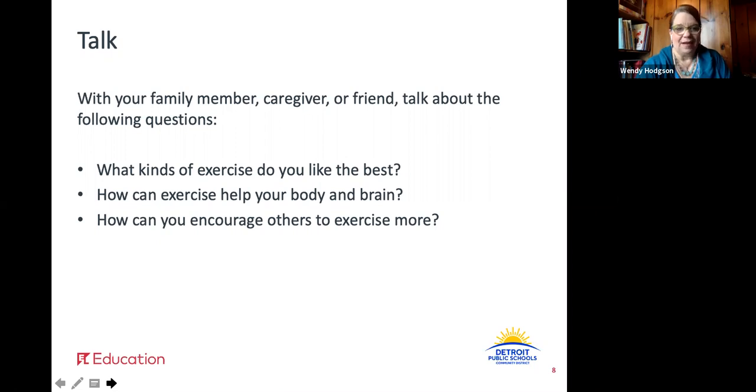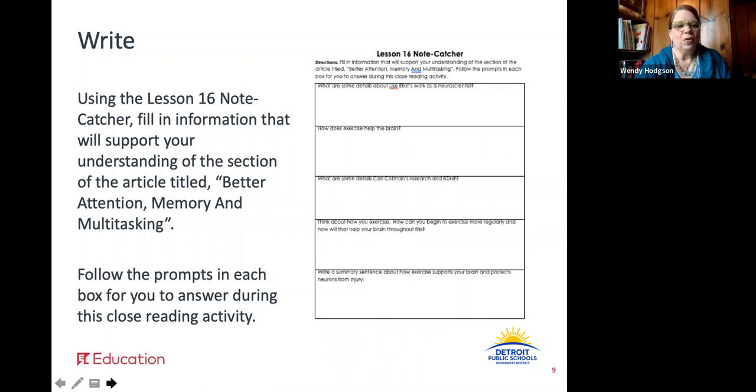All right, fantastic. What we're going to do now is have you get into the note catcher itself. It's going to say lesson 16. There are several sections to the note catcher, 5 sections, okay? And you're going to fill in the information that will support your understanding of the section that we just read. It's titled Better Attention, Memory, and Multitasking. So everything in our note catcher today comes from that section, not the whole article, but just that portion. So follow the prompts in each box to answer in this close reading activity.